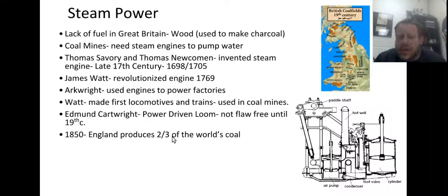And Richard Arkwright started using the steam engines in exchange for water power in his factories. And it's basically the same idea, right? You hit a water wheel, in the water, it turns a piston, or it turns a flywheel. Same deal. You run a steam engine with a piston, turns a flywheel, the exact same thing. And so now those factories are being powered by steam power instead of by water.